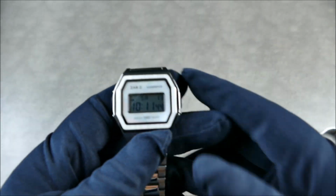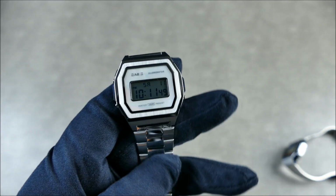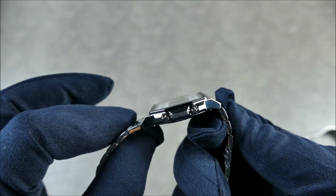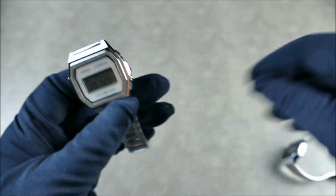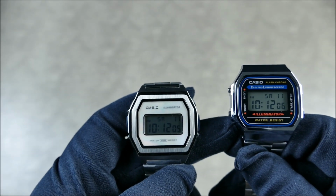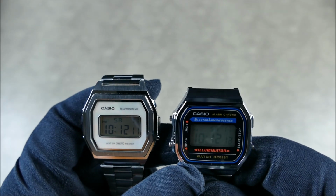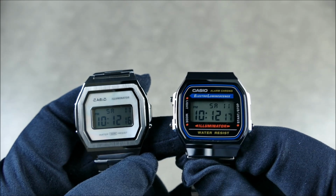That was pretty nice. So there's not too much to say here, guys. 38 millimeters wide, 7.3 millimeters thick. So very thin here, and then 39.6 millimeters lug to lug. So it is slightly bigger than the A168WA-1. Wish I knew the nickname of this bad boy, but let's just call it the resin case.